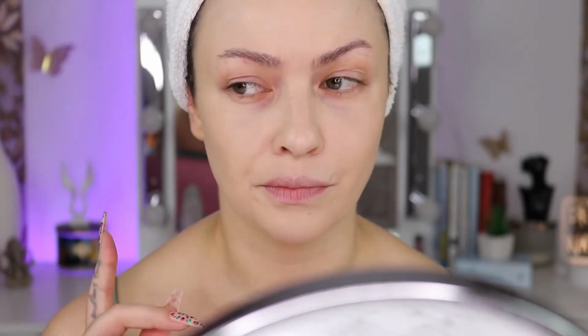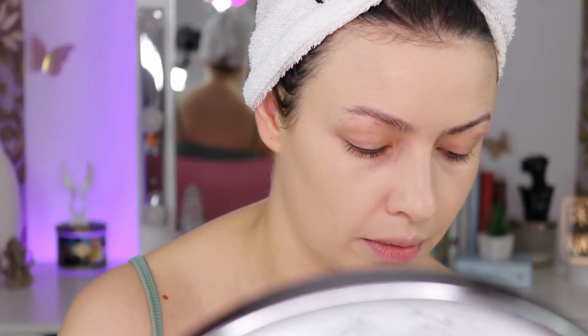It definitely feels lightweight. I mean, it feels like nothing on my skin. I can smell the alcohol, not gonna lie, and I feel like the shade does match my neck. I don't know why my face is red.